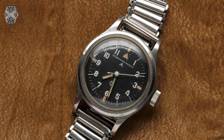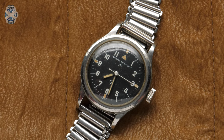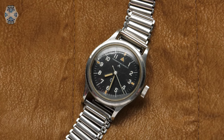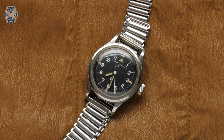So what is the benefit of this style over normal? Well, it's easy to wear. You can adjust it for your wrist when you put it on, but it expands kind of like a NATO strap. So if you wanted to wear it over a flight jacket, you didn't have to start undoing clasps, etc.